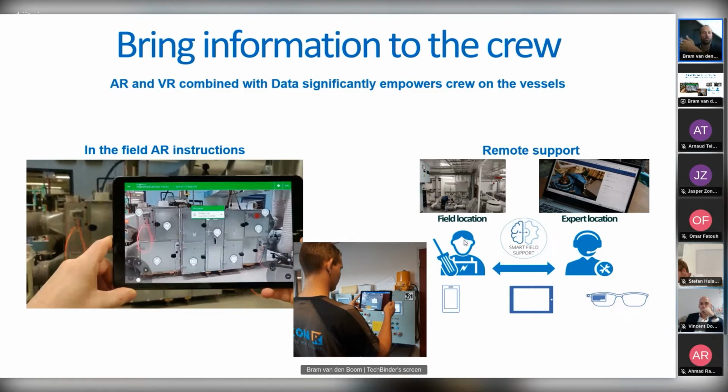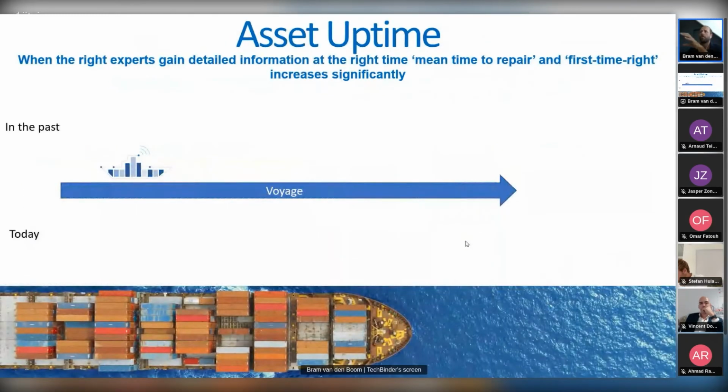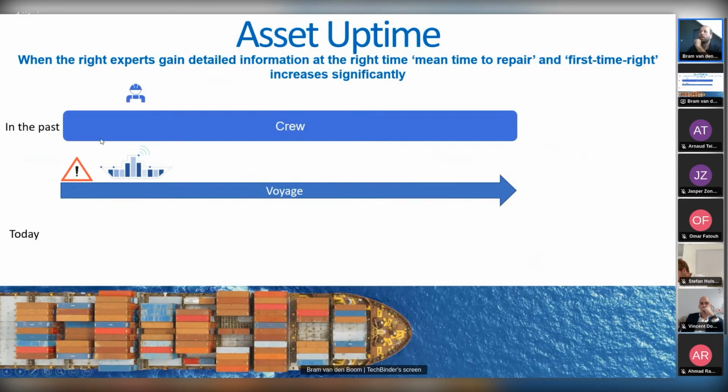If there's a need for spare parts, you can order them right away. And I've made a graphic to show that. So let's say in the past you would sail, and during your voyage an alarm pops up. Then it's up to the crew to deal with it practically during the whole voyage until the vessel is in a port. Of course, they can make notice to shore. Okay, I have an issue with asset XYZ.